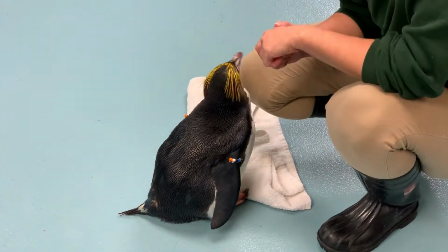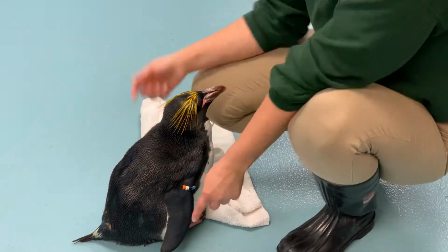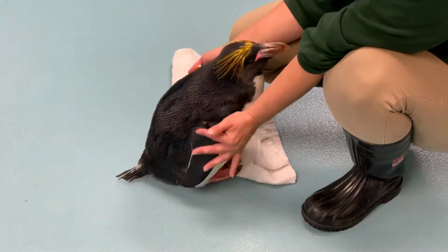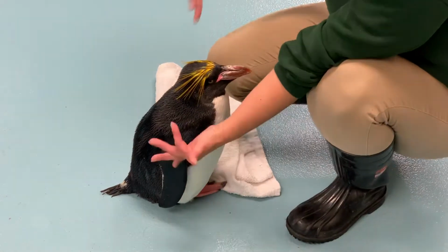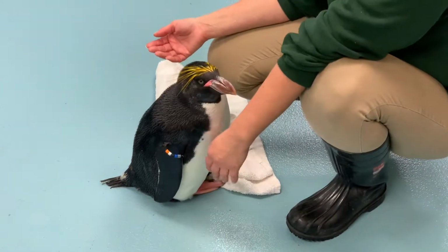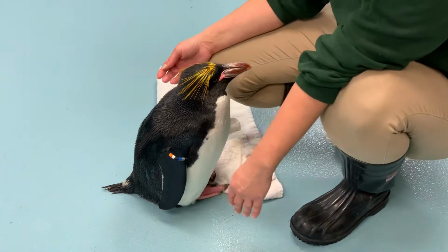Do you know those things? They look like shark things. Her flippers? Yeah, so these are just like their wings, but instead of being where they can fly in the air, they kind of fly underwater. So they are very solid, and they kind of do look like fins of a shark. That's definitely a water adaptation for her.